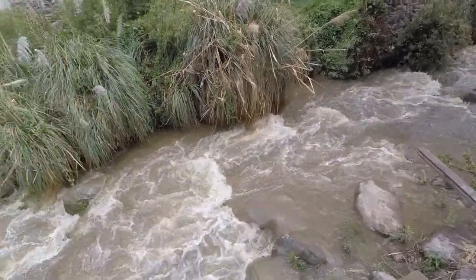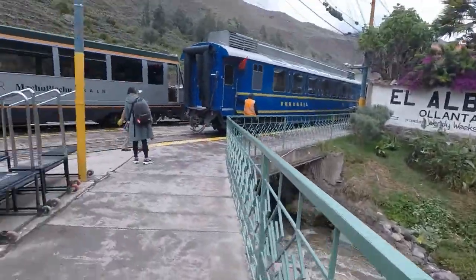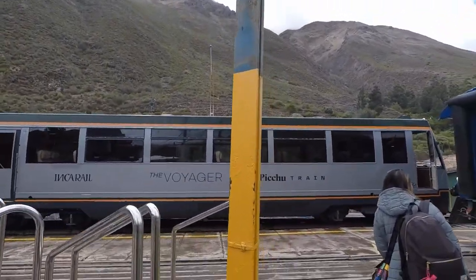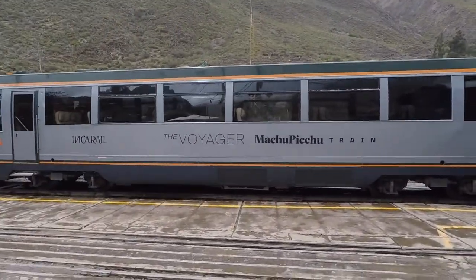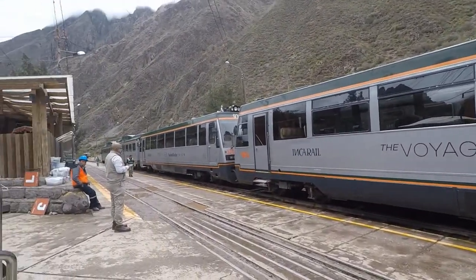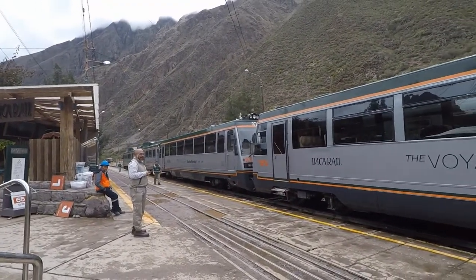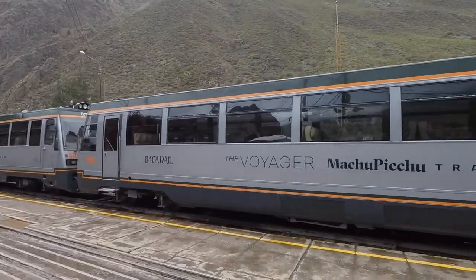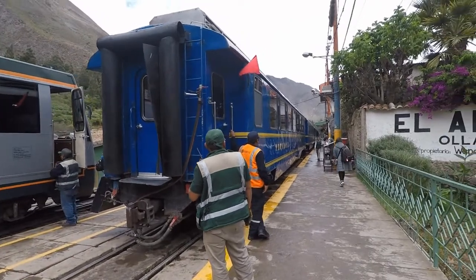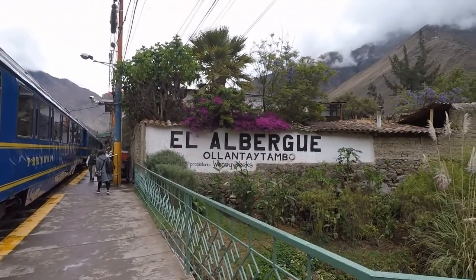I had to stop and look at this beautiful water just coming through here. The weather was pretty good. It wasn't really rainy or anything, but like I stated before, when you come to Peru, just be prepared for the different changes in weather. One second it could be raining, and the next second it could be sunny, and the next second it could be a little chilly, or it could be hot.